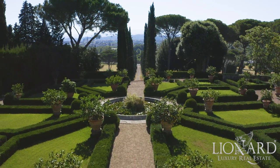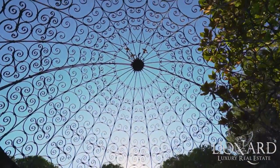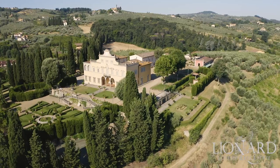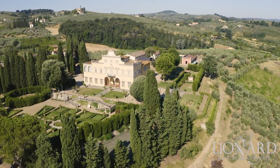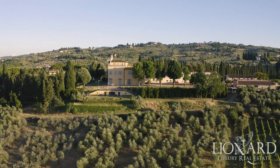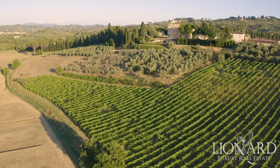In total it measures 2,700 square meters, and has 27 hectares of land around it. The garden also includes a very nice swimming pool and a tennis court. The rest of the land is mainly agriculture and has a very large olive grove with a very good and high quality olive oil production, and a 5 hectare vineyard which produces the typical Chianti wine.